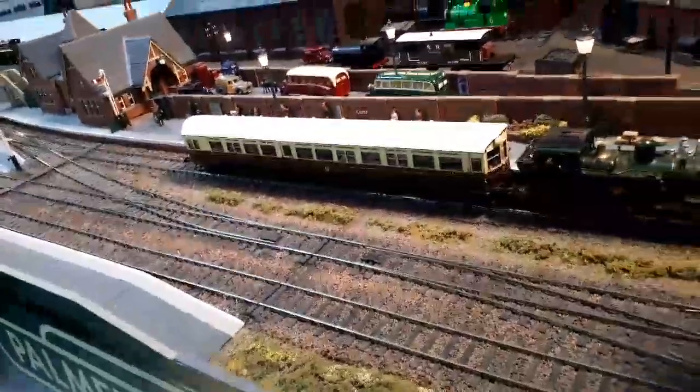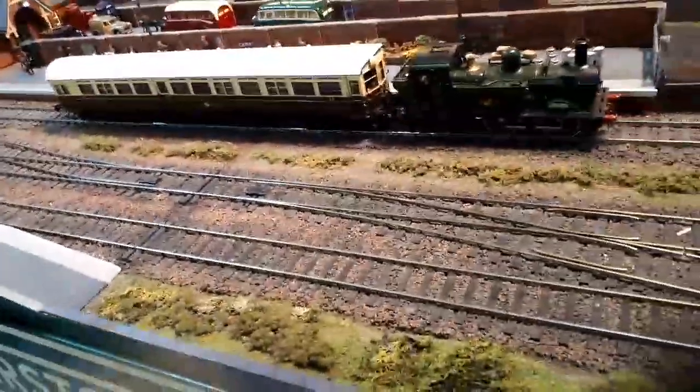That's pretty realistic. This is massive. What's that called? And this is the actual scene as it goes through. Especially as it goes through.